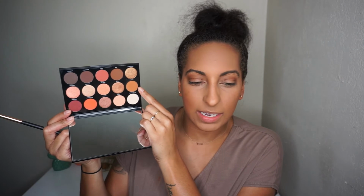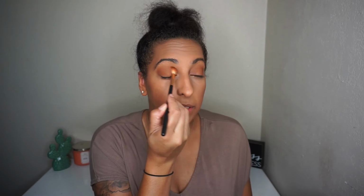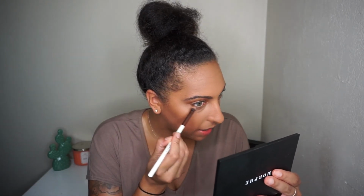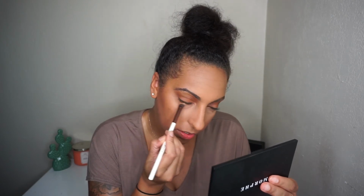So now I'm going to take this shade Cheers right here, which is like a camel khaki color, and I'm going to put that in my crease and on my lid as well, just kind of blend it into that darker brown shade that I already have. This color is pretty. So now I'm just taking the two shades that I used on my eye. I only use those two shades, and I'm just going to blend them along my lower lash line.